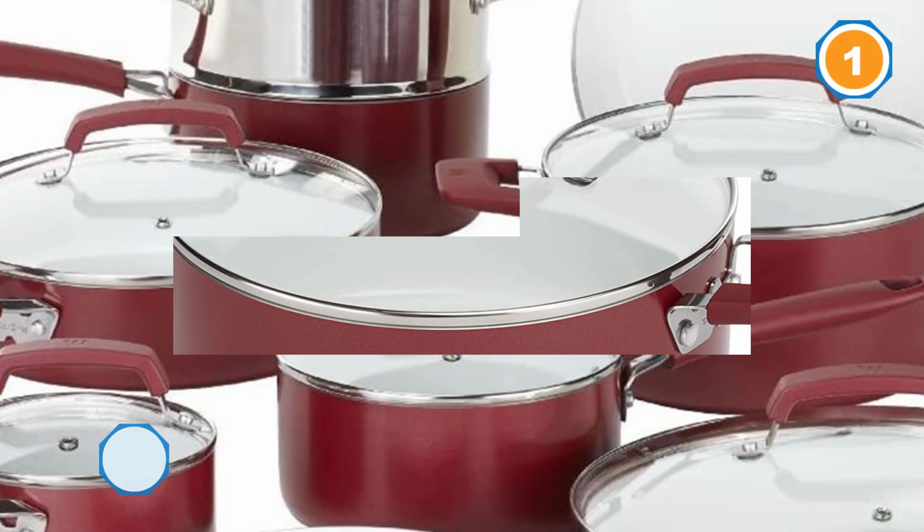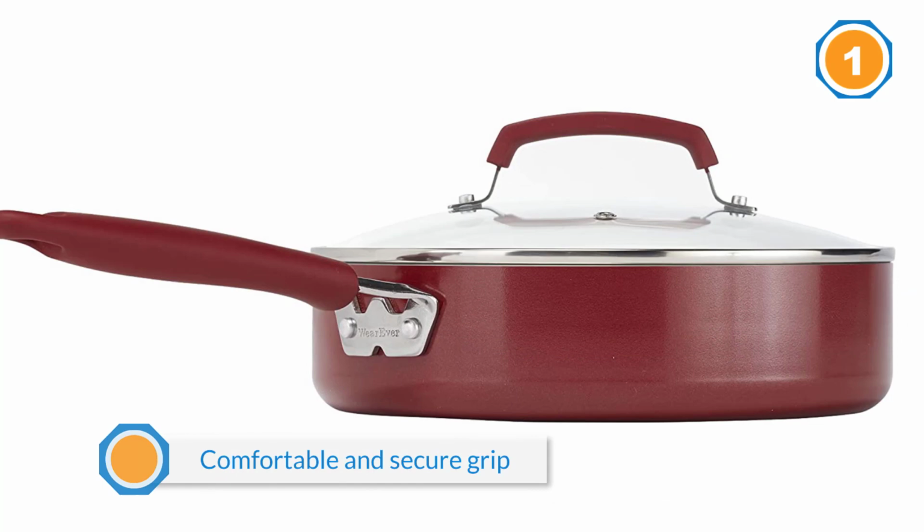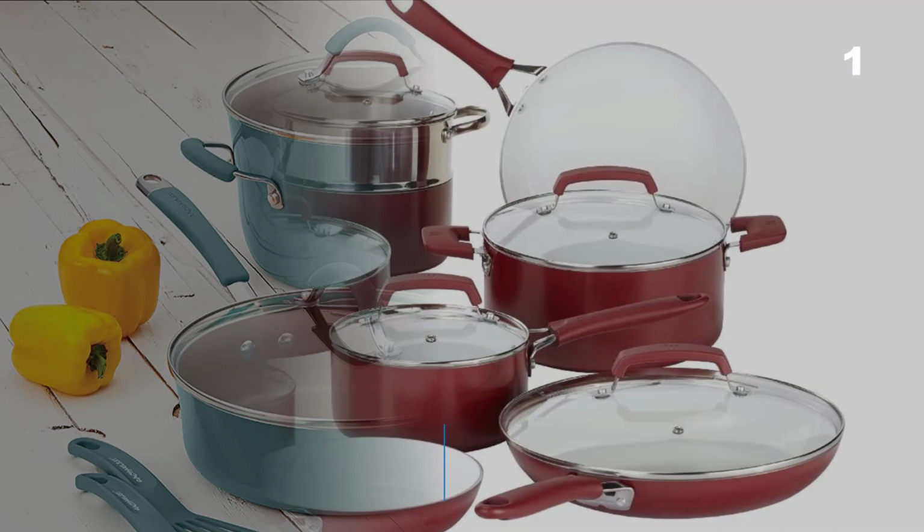The handle of this ceramic cookware set is made from high-gauge silicone, which is ideal for a comfortable and secure grip. The riveted handles can withstand 350 degrees Fahrenheit in the oven. It remains cool when placed on the hot stove, so you'll be safe from burns when moving pots from the stove to the cooktop.